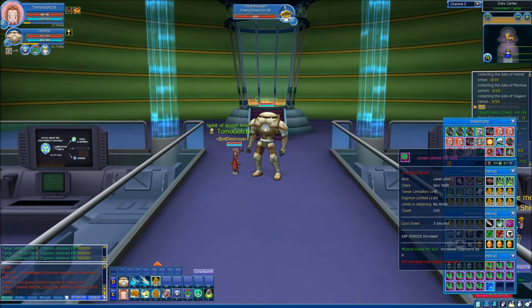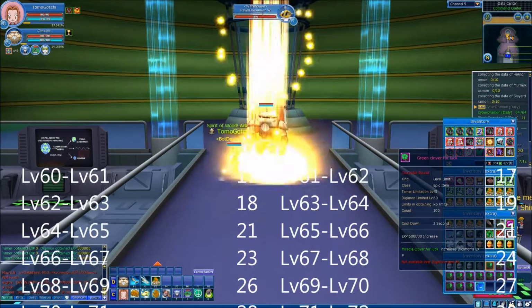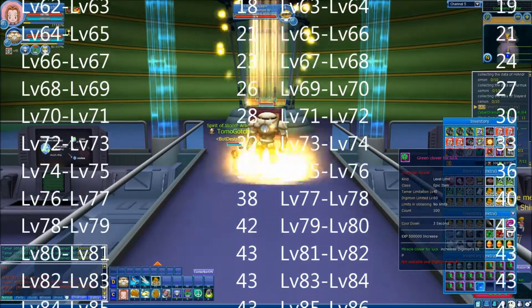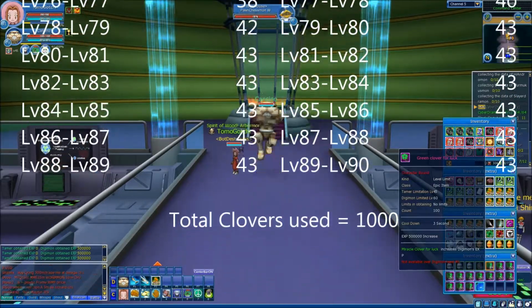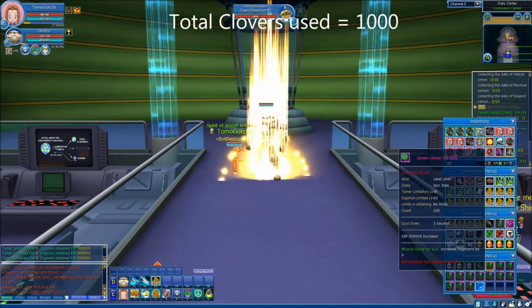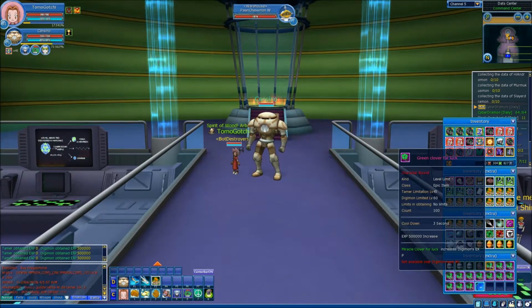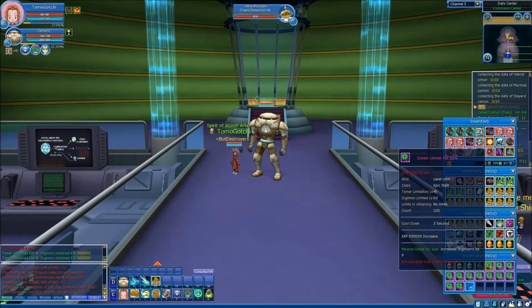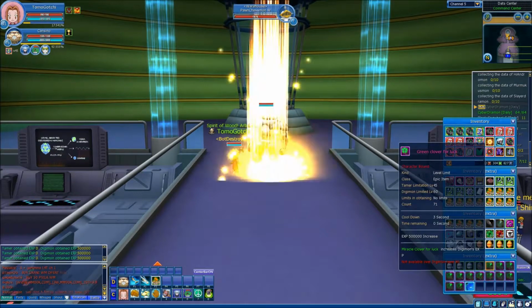After tallying them up, the result is as follows. Starting off at level 61, getting there only required 17 Clovers, and naturally, each passing level required a few more as it goes on. But even more amazing is the last 11 levels. For some odd reason, starting from level 79, the last 11 levels before the cap all required 43 Clovers consistently, revealing that the EXP growth is the same for those levels. This basically means that each level requires between 17 to 43 Clovers.